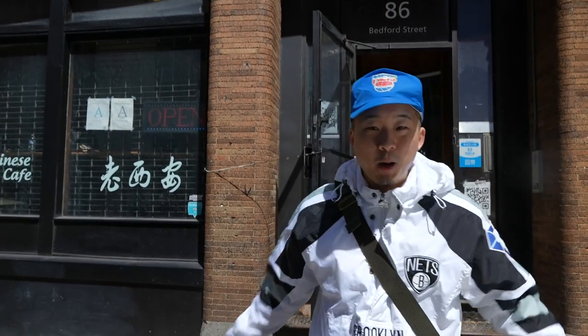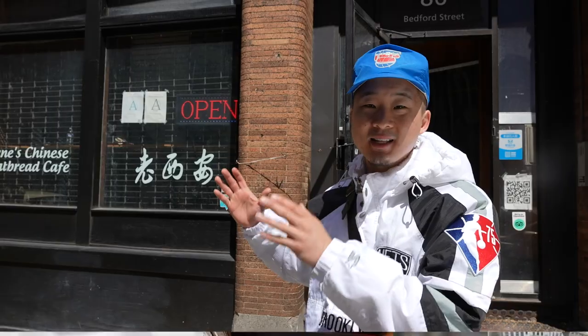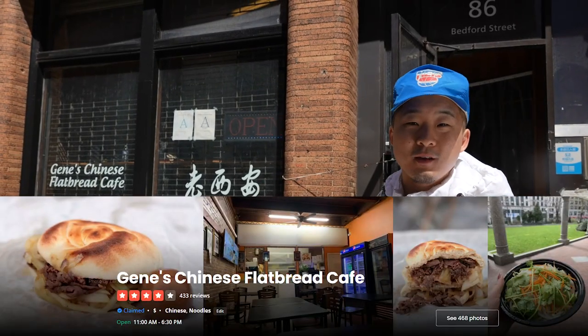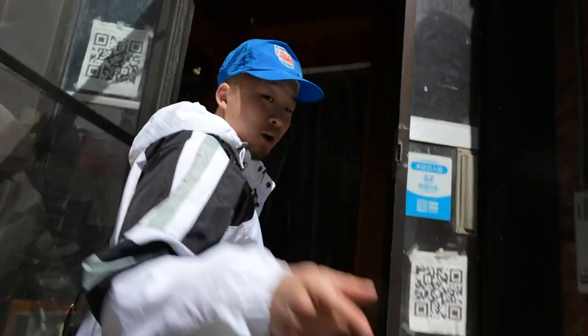All right, our next spot is called Jean's Flatbread. Guys, it has been around for 7 years. The Chinese name is Lao Xian, literally meaning just old Xian. So it's a very simple name, but very critically acclaimed. People love it. It's kind of like the Chinese spot outside of Chinatown, and it's serving authentic Xi'an food. Let's go. You guys know it's good.